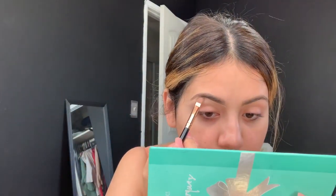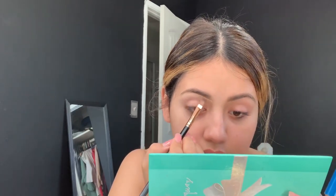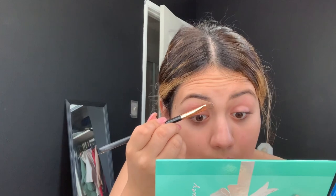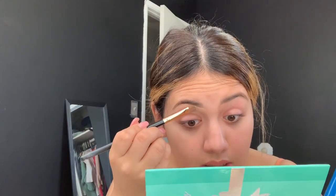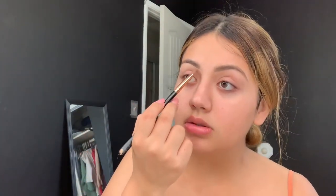Concealer makes your brows look so much better. Even if your brows are hairy, and you want them to look clean, you can still use concealer and they'll look amazing. See, they already look good. This looks so good.